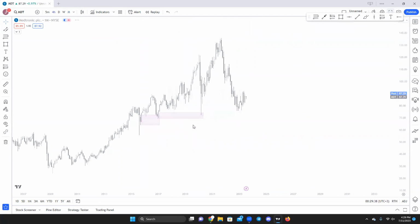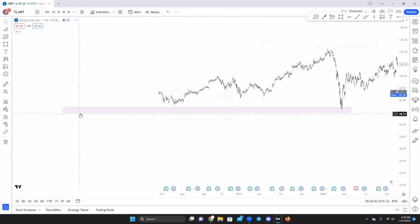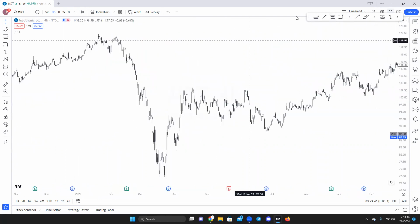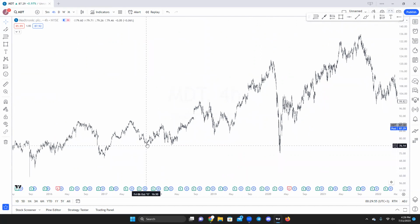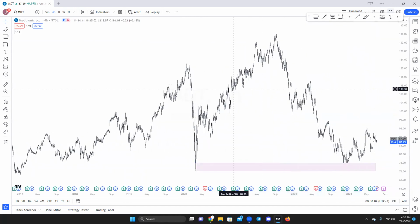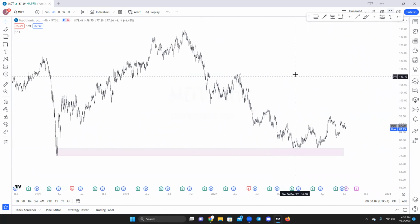Then if we go to the 4 hour, we can see this is my area of interest here. So this is why I am actually buying where I'm buying. So this was the low that swept these lows out and mitigated this candle all the way back here. This has been untapped until now. So we actually tapped into it pretty much perfectly.